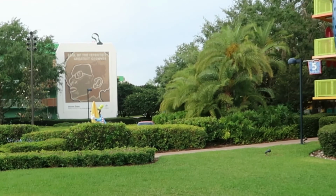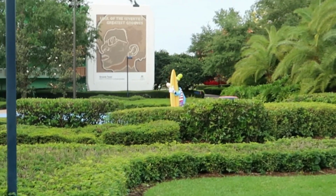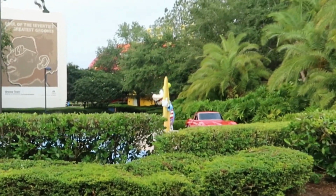We move into the 70s, and I don't know if Goofy there with the surfboard is supposed to be the 60s or the 70s. I suppose that fits more with the 1960s theme.